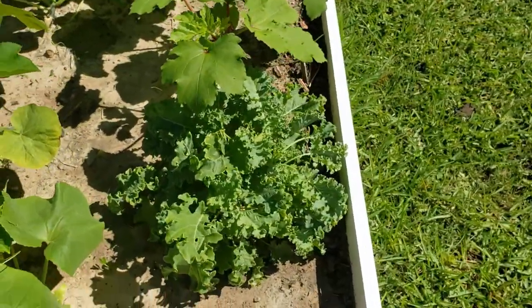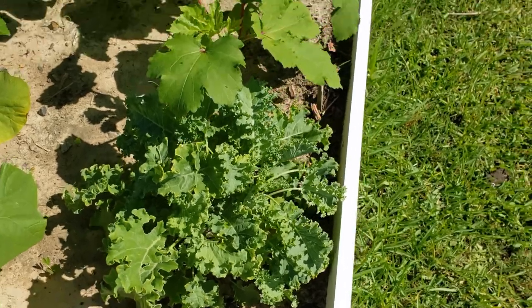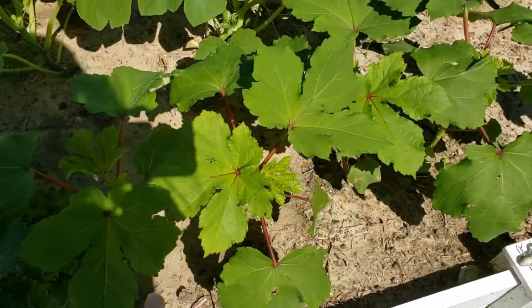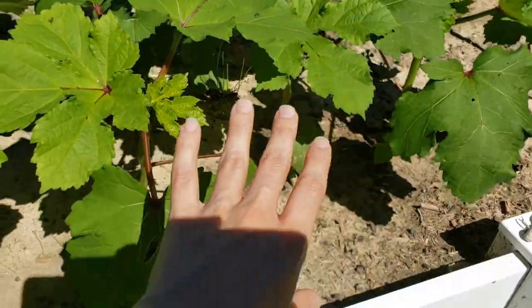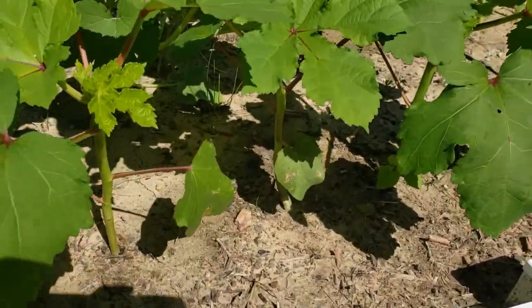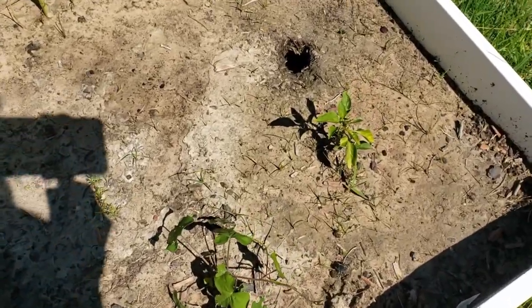And this is my kale. I cannot wait to eat that on a salad. I think it's almost ready. And these here are okras, I believe. 1, 2, 3, 4 of them. They're getting really tall. I think this one's a carrot. I'm not quite sure.